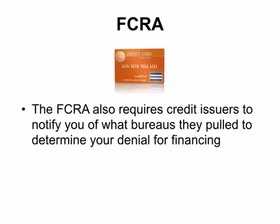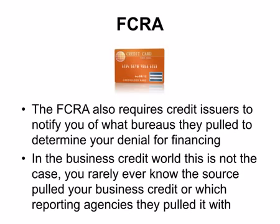The FCRA also requires credit issuers to notify you of what bureaus they pulled your credit data from to determine your denial for financing. In the business credit world, this is not the case. You rarely even know the source pulled your business credit or which reporting agencies they pulled it with.